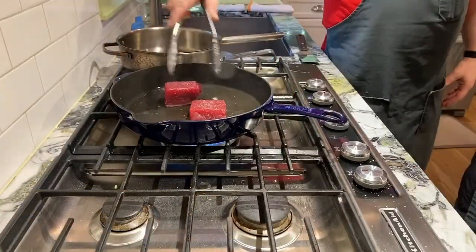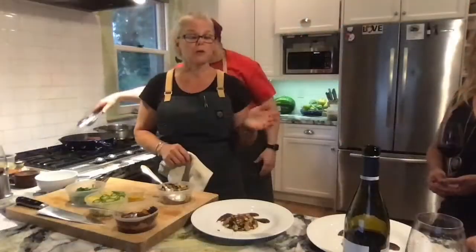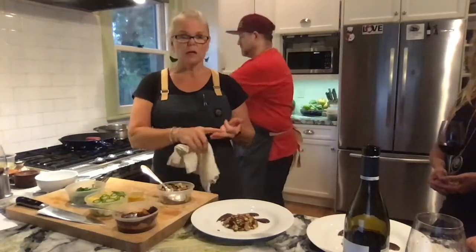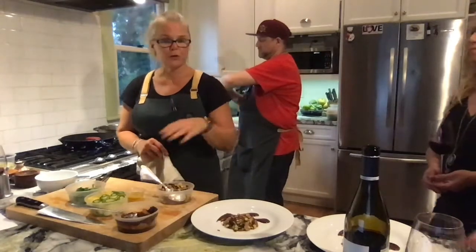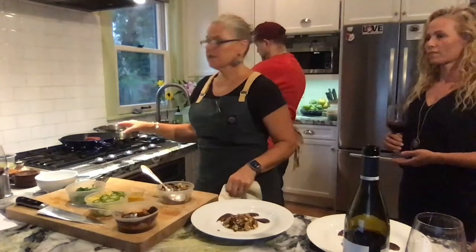And again, I know I mentioned it with the quail and the duck. I would take the tuna out an hour before you want to cook it as well. So take the quail, the tuna, and the duck all out. Let them sit on your counter for at least an hour, hour and a half before you cook the meal. And that tuna is going to come to temperature as well.